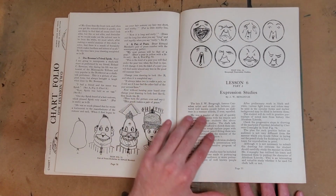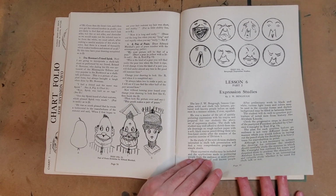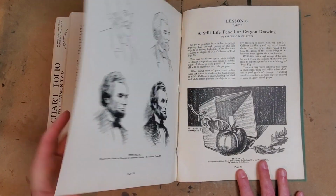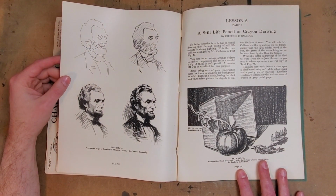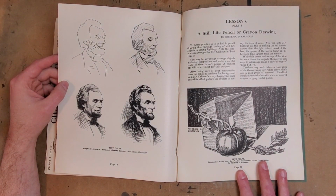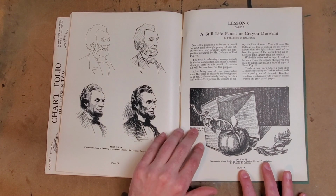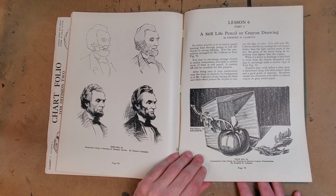And then here's some more expression studies from someone who's a little less structural than the first one. And then I don't know why on the next page we get Abe Lincoln with no expression. They're talking about drawing with a pencil.